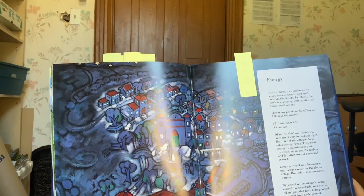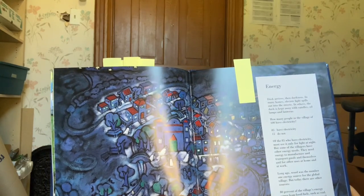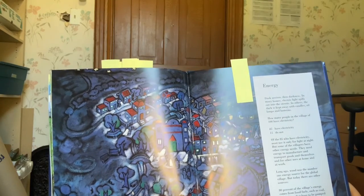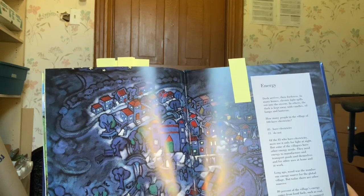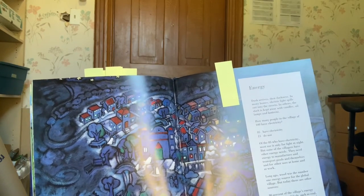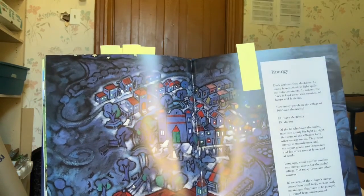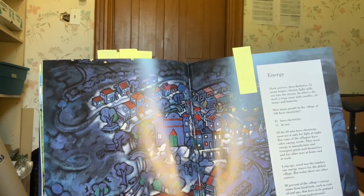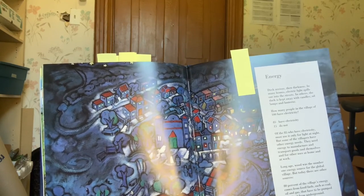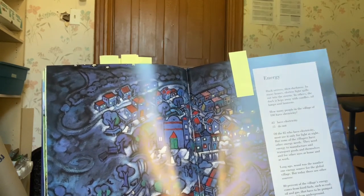Of the 85 who have electricity, most only use it for light at night, but some of the villagers have other energy needs. They need energy to manufacture and transport goods and themselves, for other uses at home and at work. Long ago, wood was the #1 energy source for the global village, but today there are other sources. 80% of the village's energy comes from fossil fuels, such as coal, oil, and gas, that have to be pumped or mined from underground. 11% comes from nuclear power, while 9% comes from renewable sources, such as wind and water.